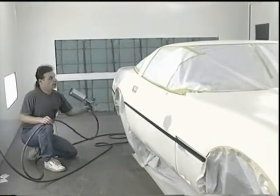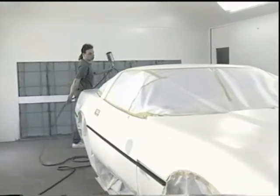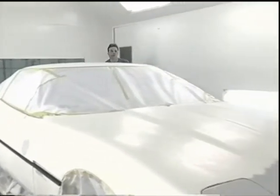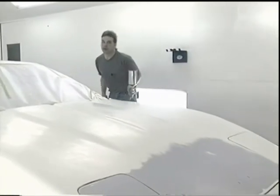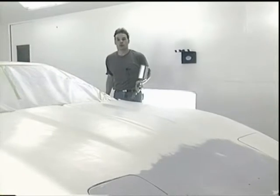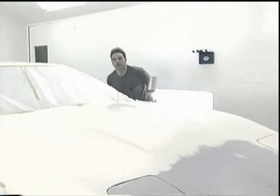So now, we've done this quarter panel, we leapfrog to the other side of the car. And again, you've got plenty of time, folks. You don't have to hurry. This paint is not going to dry on you. It takes 8 weeks to cure properly, and it ain't going to dry on you in the time that you're making a coat in the paint booth.